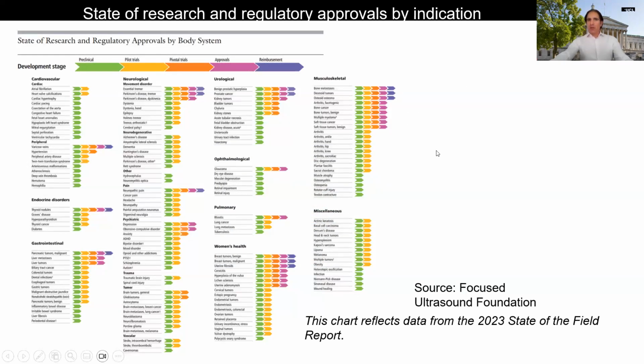So here I've taken a screen grab from the website of the Focused Ultrasound Foundation, which shows you in 2023 the state of therapeutic ultrasounds. So where we are in terms of whether this is something that's at early stages of research or whether that's actually being deployed into the clinic. And you can see there's really a host of conditions which are being investigated.